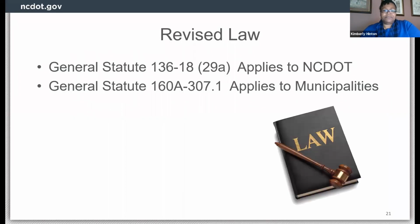Next slide, please. So this is the law that was revised. 136.18.29A has always been there, and it was expanded quite substantially. The General Statute 160A-307.1 applies specifically to municipalities in regards to school studies. And so on the next couple of slides, I did put the law there.